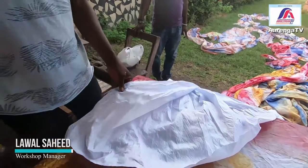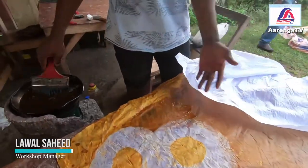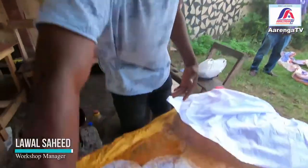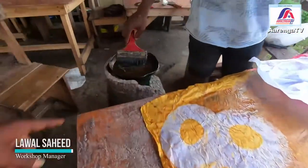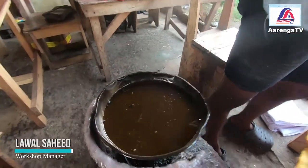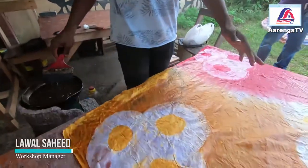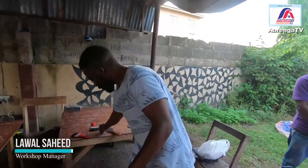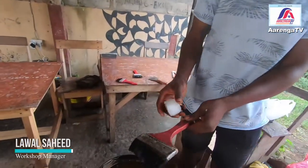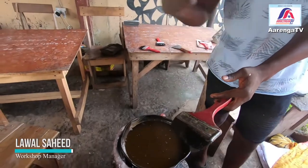First of all, we have to rinse it to remove the factory starch, so that when we are applying the candle wax, you know. This is candle wax. After rinsing it, we create the design that I want to do on it. Like what I'm doing now, the factory color is white, so I use candle wax. This is new candle wax, but the one we are using looks colored. We used to use it.